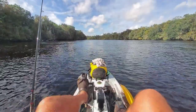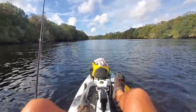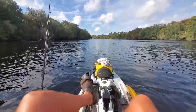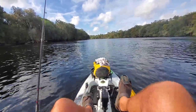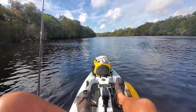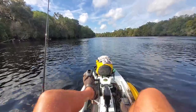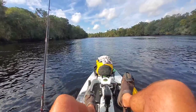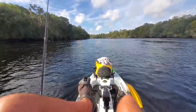And here we are. Alright, so I know some of you guys are probably thinking, what is he doing? He's pedaling the river rather than kayaking the river. So what I'm doing here is in the morning, I'll fish and use this pedal drive and pedal it probably about 10 miles, and then I'll grab the paddle and paddle the other 10 miles.